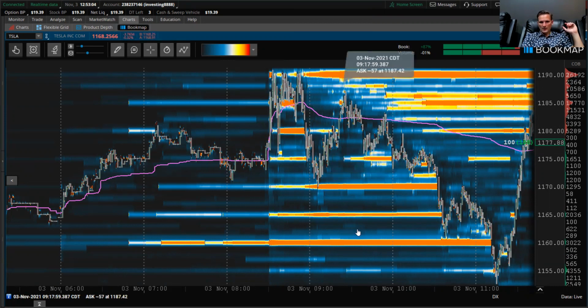And then you can see the wedge. See this wedge right here? This wedge of liquidity. Same thing that happened yesterday, but yesterday was even crazier. You see this wedge of liquidity starting to come down here, people just dragging sell orders and short orders down.